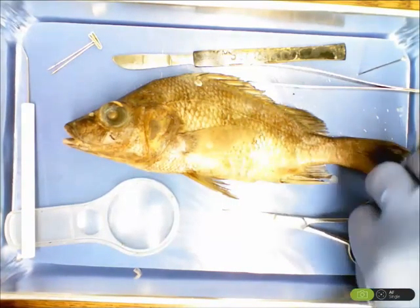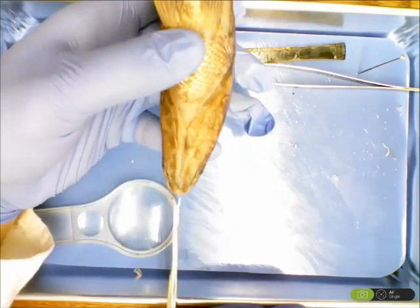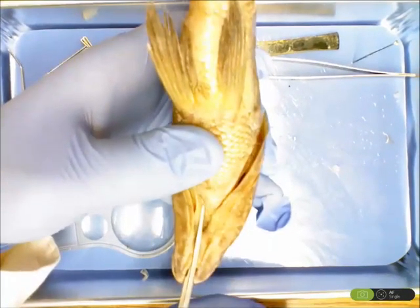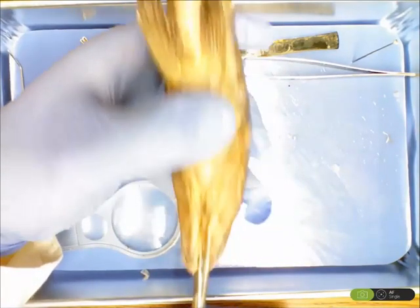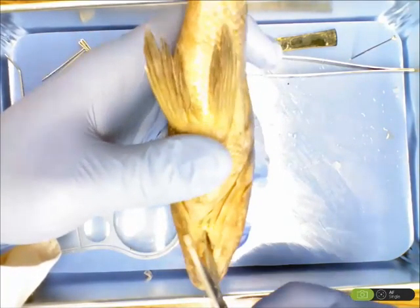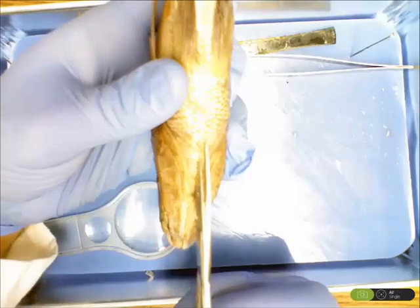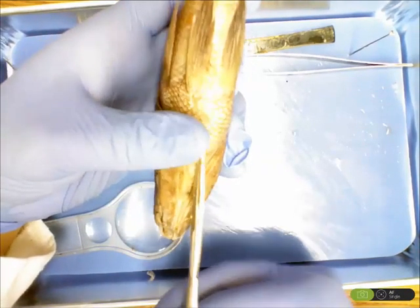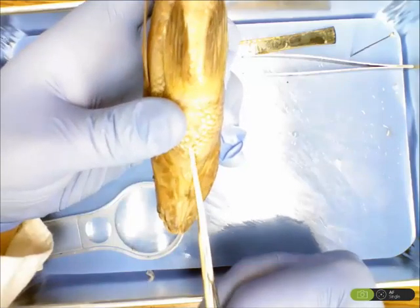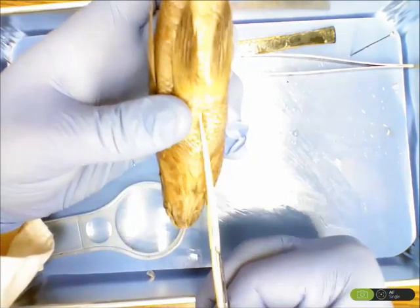So we're going to take our scissors. We're going to turn this guy a little bit to make it easier for you to see. I'm going to start at the mouth. We're going to cut all the way down the ventral midline. We're going to be really careful when we get right here because we do not want to damage any internal organs. So just make sure your scissor is just slightly inside of the muscular tissue.